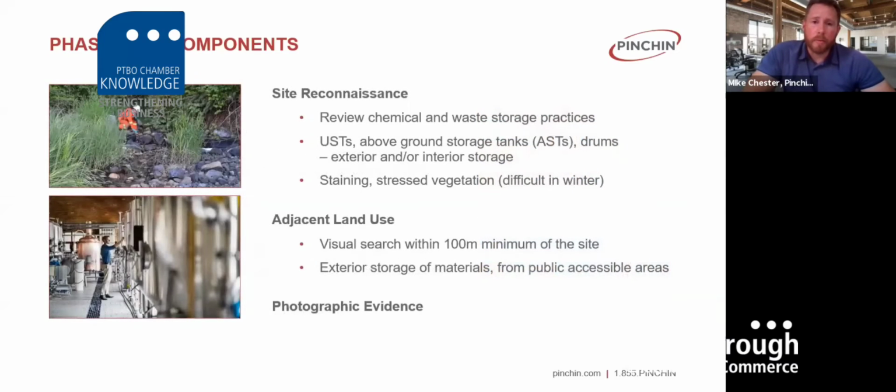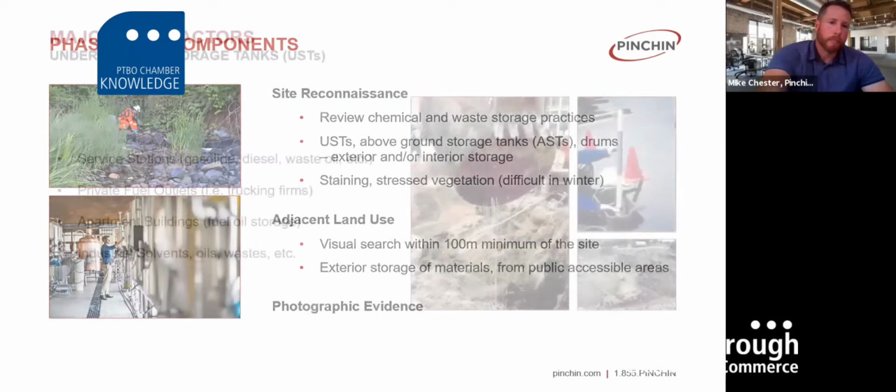We do a site visit. We want to look at the site. We want to do a walkabout in the building and outside of the building. We look for staining. We're looking for fill pipes for underground storage tanks, any type of vegetation changes. We're looking at land use changes, and we're also looking across the road within a radius of adjacent properties. Is there a gas station next door or up the street? Is there a landfill that's close by? We want to know that information for a Phase One.